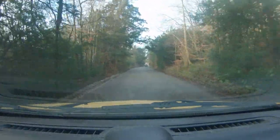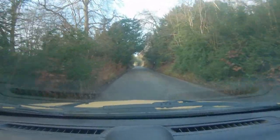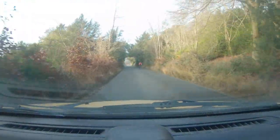I think I've seen that gentleman before. Well, we'll be going into the sunshine in a minute. Oh, this is lovely. Look at the sunshine there between those trees. Isn't that glorious? The cyclist coming up there's a nice shot.